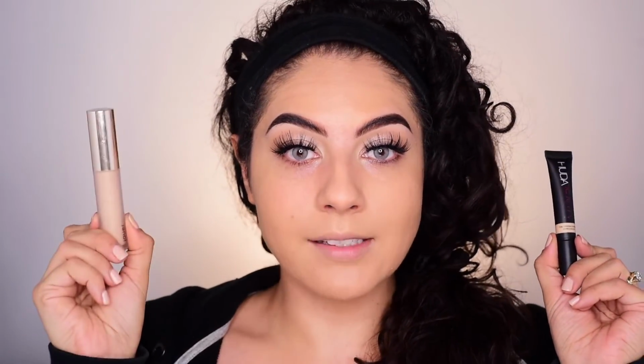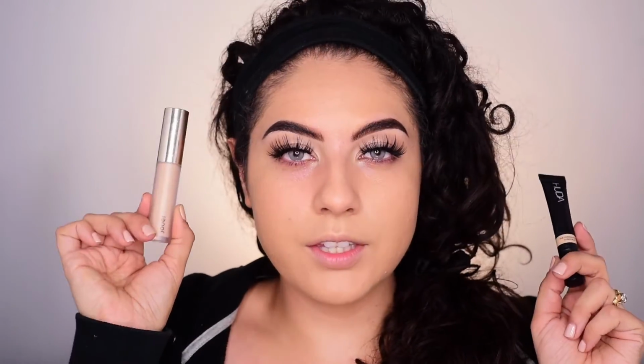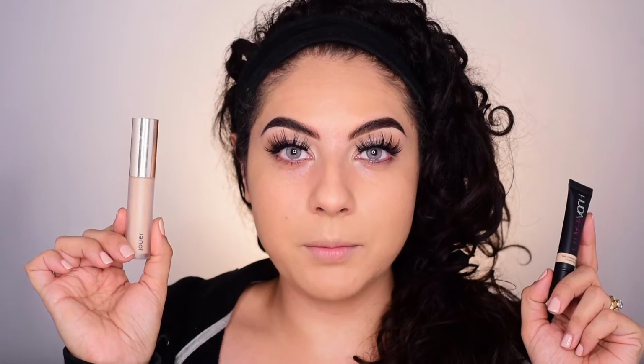So on my right side, I have the Jouer, and on the left side, I have the Huda Beauty. I found that this is my favorite concealer of the year, so I think I'll be using this as my Battle of the Concealers concealer. This is the Jouer concealer in Cream Cafe, and this is the Huda Beauty Overachiever concealer in Nougat.